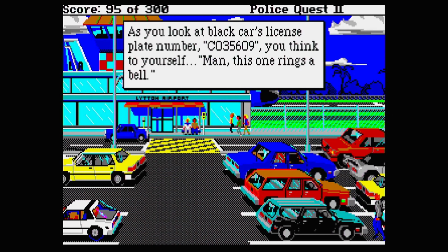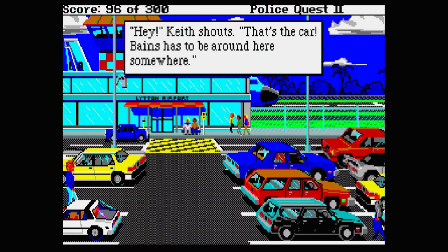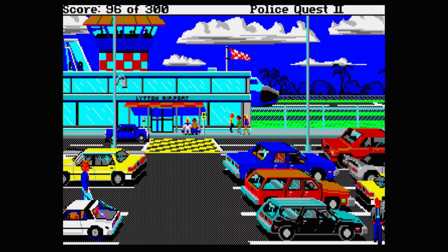As you look at the black car's license plate number, CO35609, you think to yourself, man, this one rings a bell. Hey, Keith shouts, that's the car. Baines has to be around here somewhere.